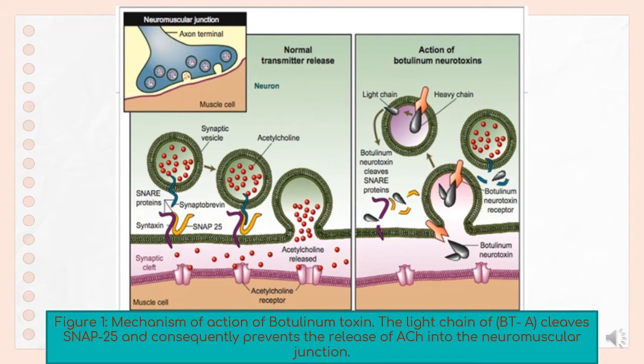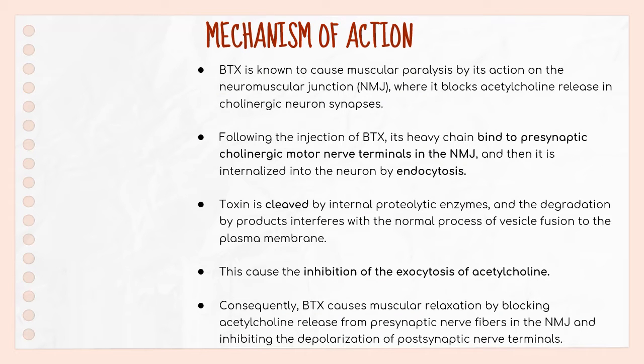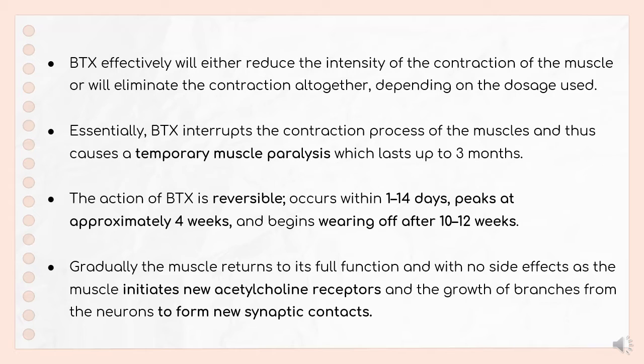So this is another figure about the mechanism of action of botulinum toxin. Basically, the light chain of botulinum toxin cleaves SNAP25, which is a protein, and consequently prevents the release of acetylcholine into the neuromuscular junction. Toxin inhibits the release of acetylcholine from the presynaptic nerve terminals effectively and will either reduce the intensity of the contraction of muscle or will eliminate the contraction altogether depending on the dosage used.